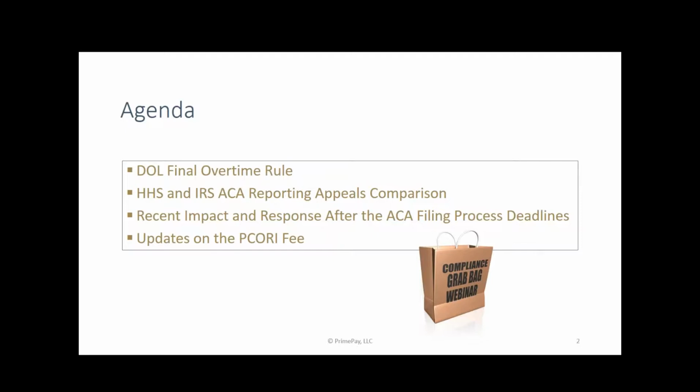Oftentimes you are looked at as the compliance officer. So if anything comes out of the webinar today, we want to give you additional value-added information that you can take to your clients and talk about this intelligently and practically. For the final overtime rule, we're going to go over the information, provide some examples, and hopefully provide some real insight that you can take away.